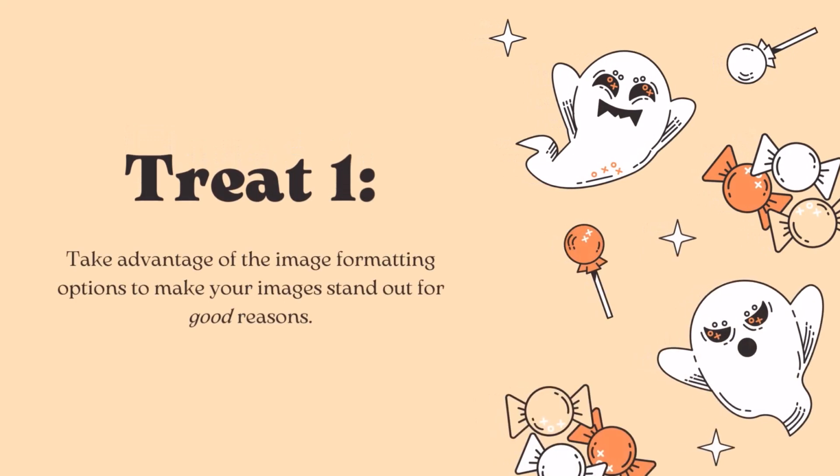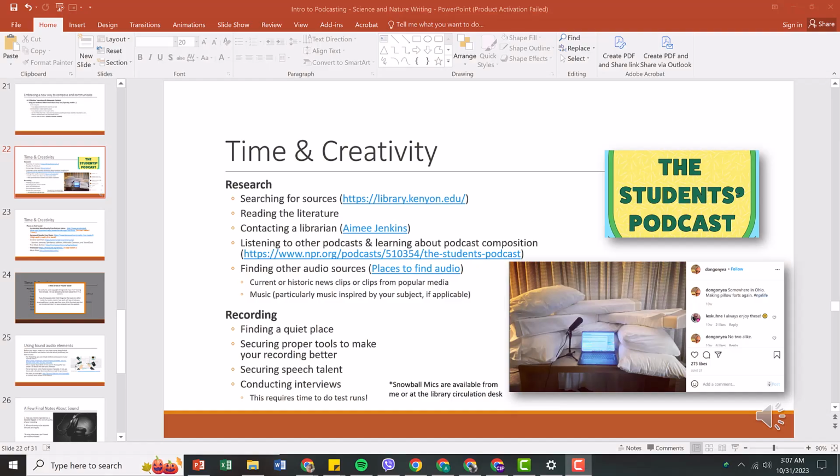Now on to the treats. Treat number 1. PowerPoint has lots of little treats that I believe sets it aside from any other slide deck creator. Sorry, Google. One of these is the option to make your images look better.